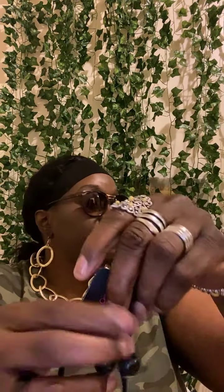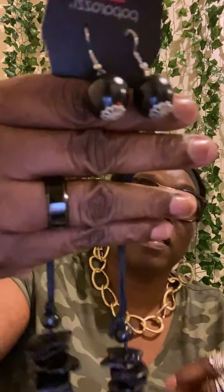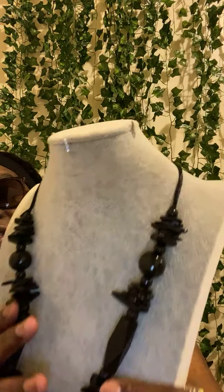Because I like her. Okay. Got some wood. Complimentary earrings, beautiful earrings. Let me show you the necklace, because she's long. She is long. She is cute, right?